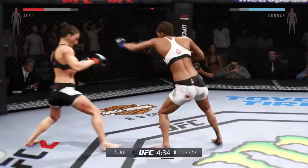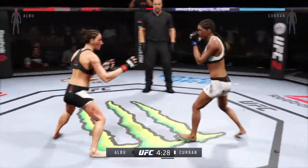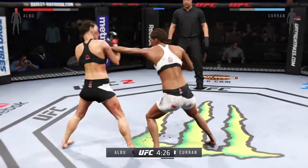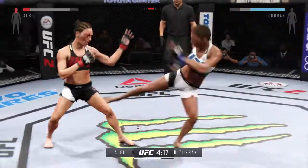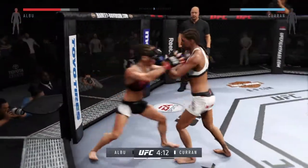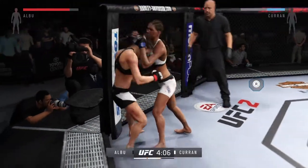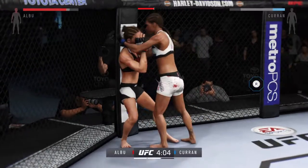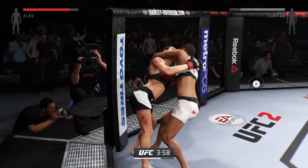Oh, head kick. Big hook. And another one lands to the head. Good striking. Oh! Like we had talked about earlier, she continues to be very aggressive with her strike. She's back up. Very nice leg kick. They clinch up. She's got the Muay Thai clinch here. This fight has been dictated by total strikes landed, and she's been outstanding.